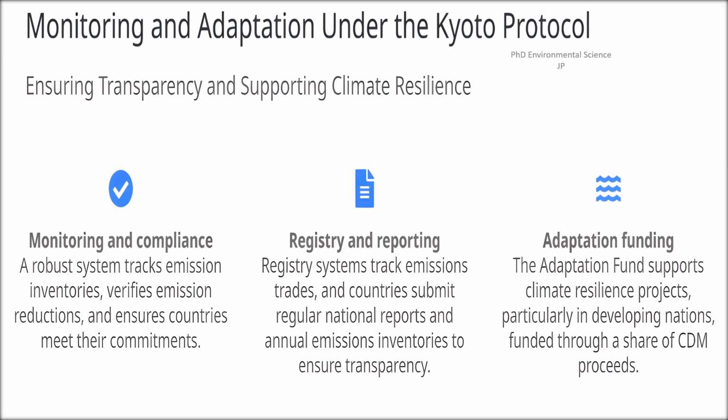Registry systems. These systems record all transactions made by the countries under the protocol's mechanisms. Compliance system. This ensures countries meet their commitments. If they struggle, the system helps them get back on track.